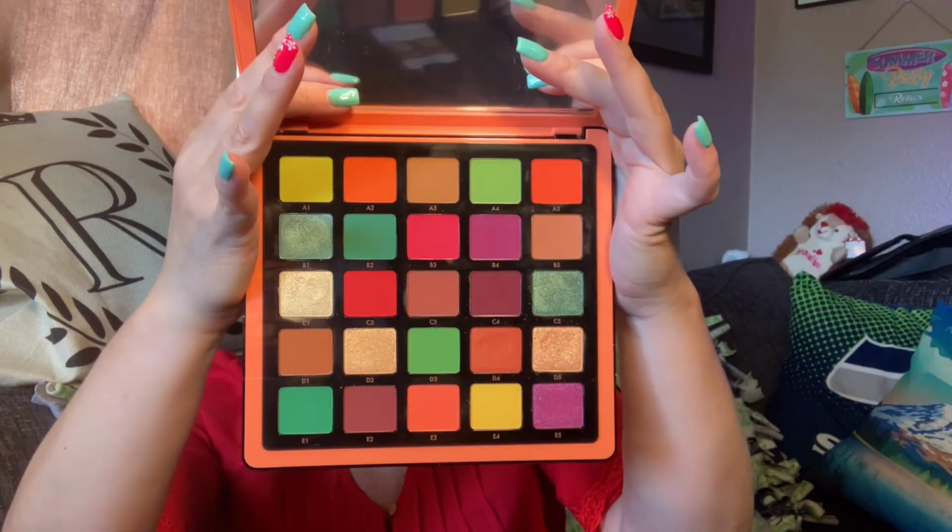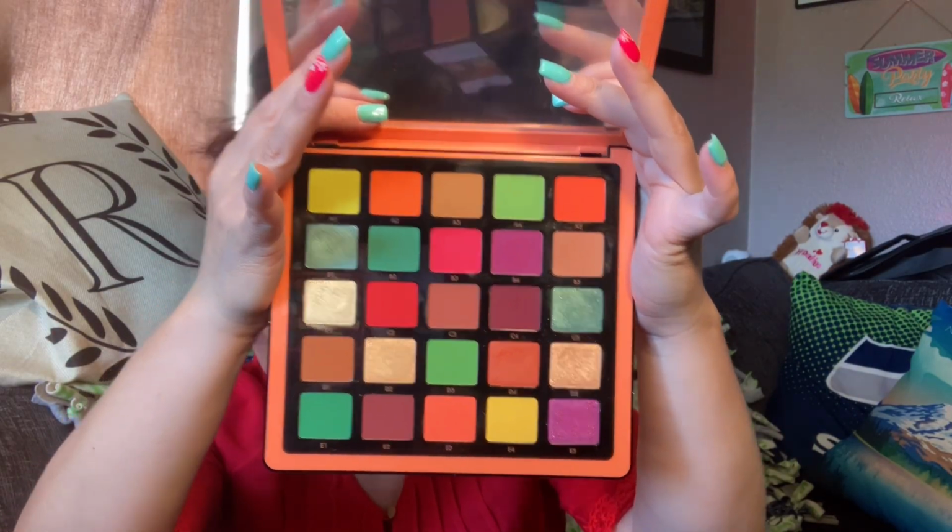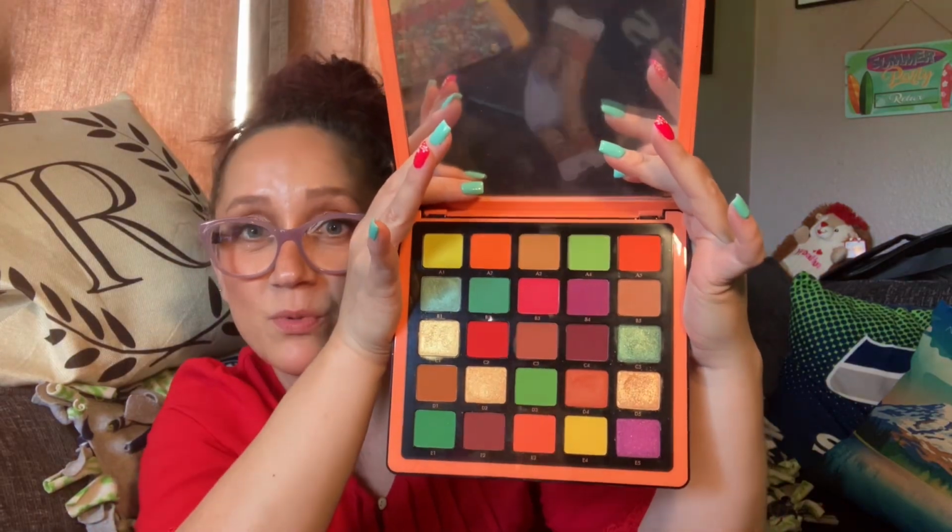But this is what she looks like. I did an orangey look with a halo eye, spotlight eye, whatever you want to call it. But it's a really pretty palette, right? I love this.